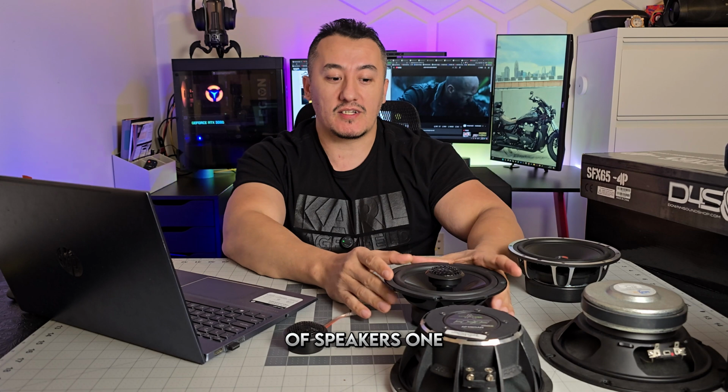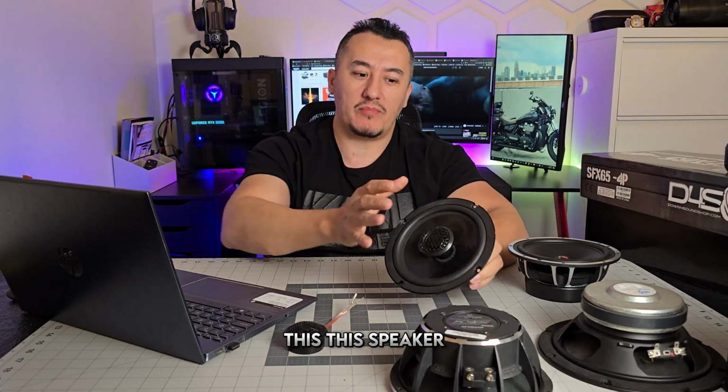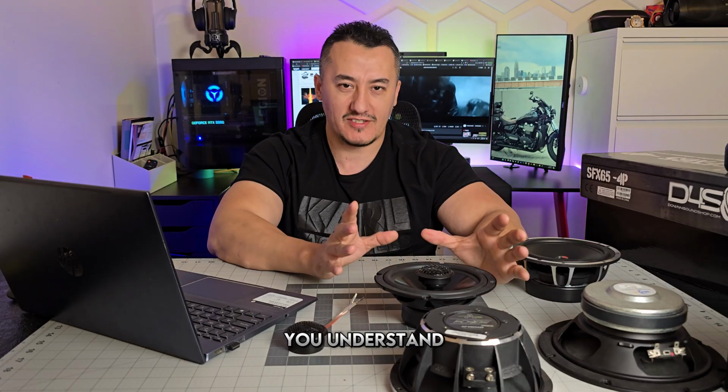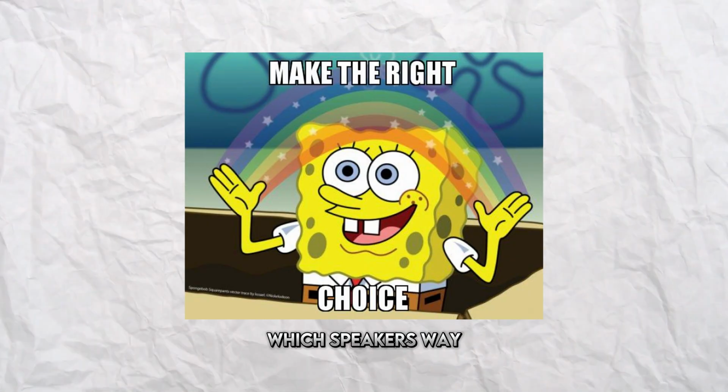If you have budget amplifiers, I told you to buy this speaker, but you chose different speakers, because a lot of speakers require more power and you're giving them less power. For example, this speaker is going to play amazingly at 45 RMS power or 50 watts RMS power, B2 Audio, right? But if you're giving it only 10 watts RMS power, you're never going to be happy with how these speakers perform. You understand? So you have to make the right choice and listen to what I say about which speaker is the way to go.